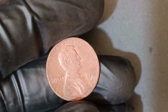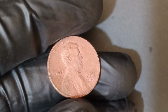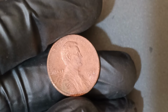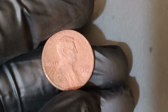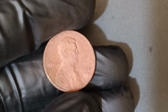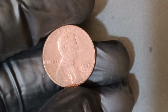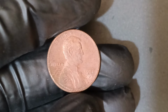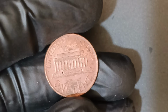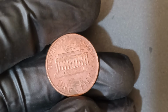Let's bring this back to a grounded level. If you have a 1980 Lincoln penny in your possession, what should you look for to determine its value? Start by checking its condition. If it's worn, circulated, and scratched, it's likely worth just a cent. If it looks new, shiny, and has no signs of wear, you might be holding an uncirculated or mint state example. Look at the color: red, red-brown, or brown. Red pennies are typically more desirable.